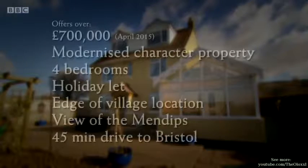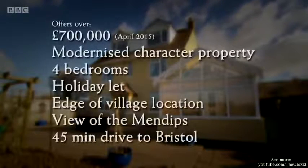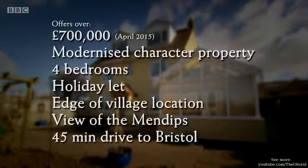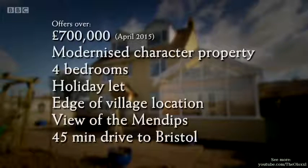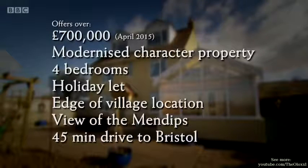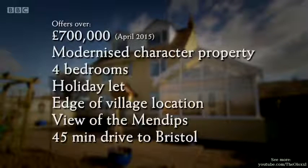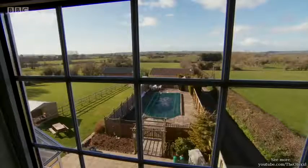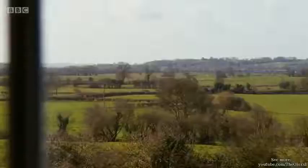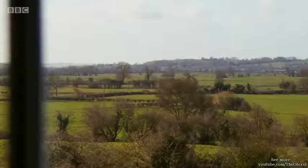Comfortably under budget, this modernised character property is refurbished to a high standard. It gives them 4 bedrooms and plenty of living space. With the holiday let option ready to go, it meets many of Laurie and David's demands. Located on the edge of a village and with stunning views of the Mendip Hills, it's a 45-minute drive from Bristol. Oh, look at the views. Interestingly, it feels more open. Gosh, that is absolutely fabulous. Stunning.